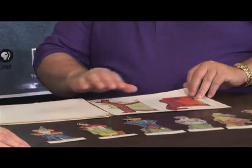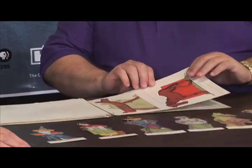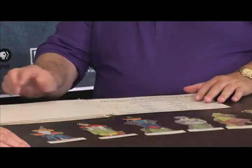This will never be seen again. What you need to do, though, is make sure that you store this in acid-free paper and keep it well protected away from sun, water, and dirt. And if you do that, it will become a legend or a treasure you can pass on to your children and your children's children. But thank you very much for bringing this in. It's been a pleasure. Thank you so much for inviting me, and thank you so much for the appraisal.